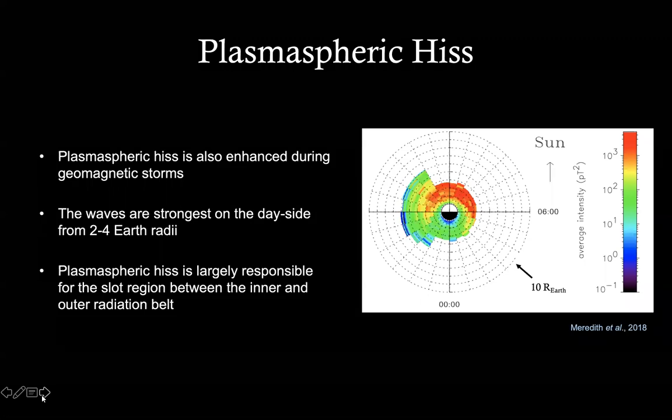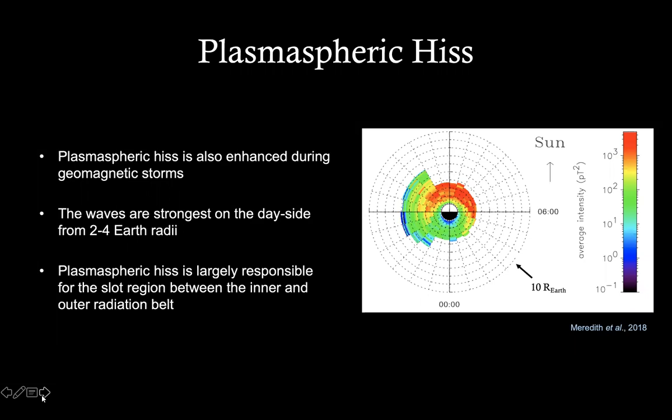Now, plasmaspheric hiss is also enhanced during storms, and these waves are strongest on the day side of the planet, typically at 2 to 4 Earth radii from the center of the Earth. Plasmaspheric hiss is largely responsible for the slot region that is often observed between the Earth's inner and outer radiation belt.